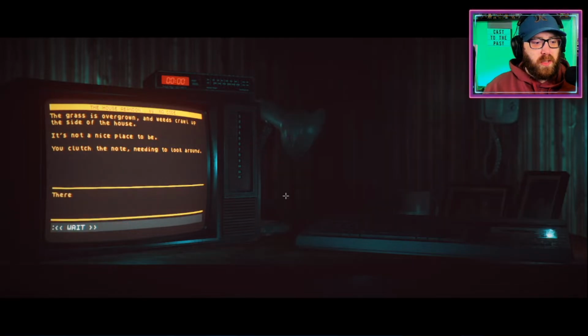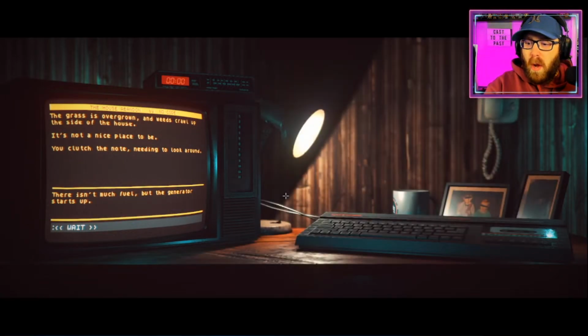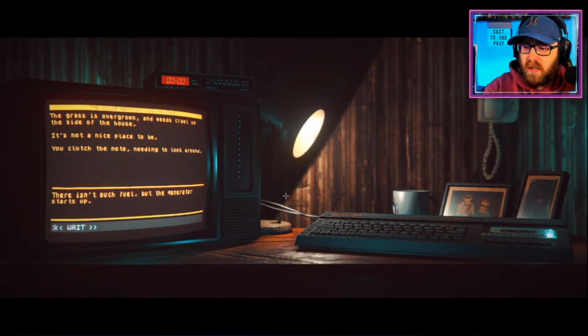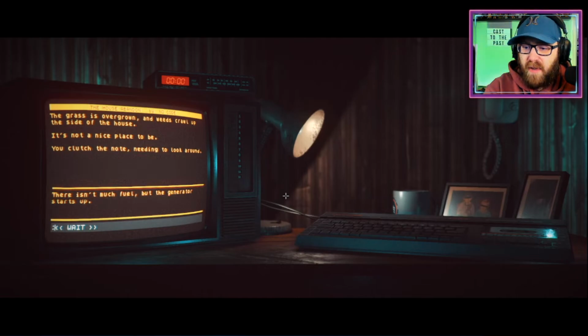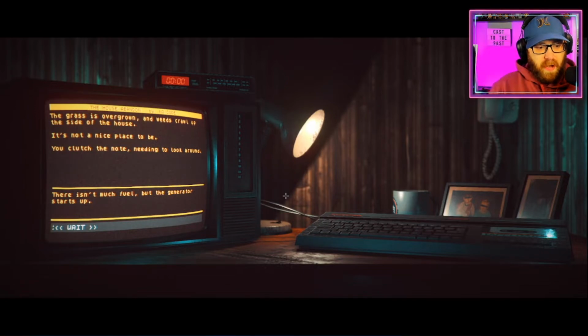Use the generator. There isn't much fuel, but that light just turned on. Oh, whoa, look at the pictures. Wait, the wall's different. The pictures have their faces blacked out. There isn't much fuel, but the generator starts up.